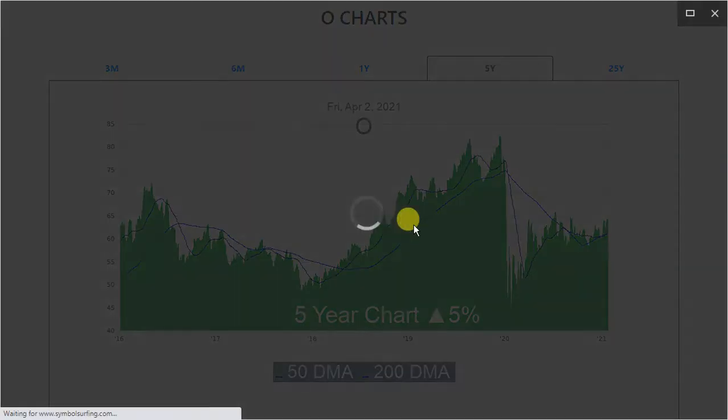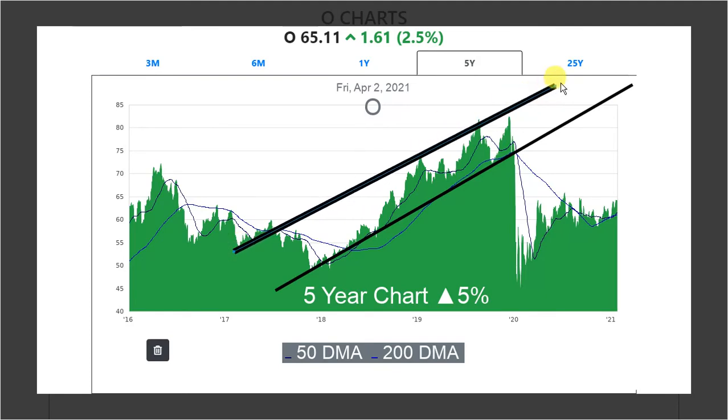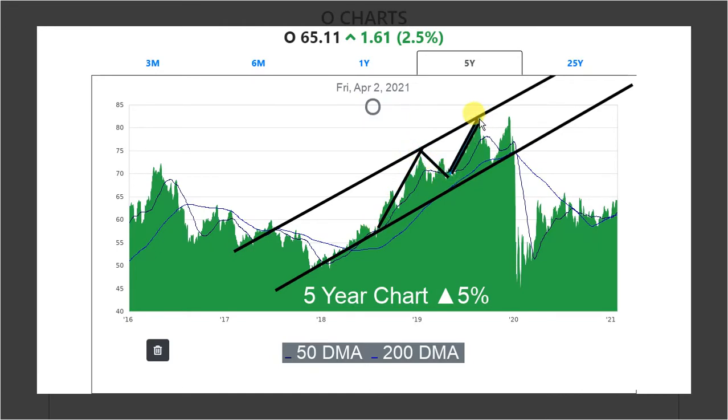So on the 5-year chart, before the pandemic, I'm just going to draw some trend lines here out like this, and then I'll draw another one out like this. So these aren't drawn perfectly, but you'll see that the trend was kind of like this. Okay, then it came down, and then there was the pandemic. So what I'm kind of suggesting to you is that if there wasn't a pandemic, perhaps the trend would have continued to be something like this.